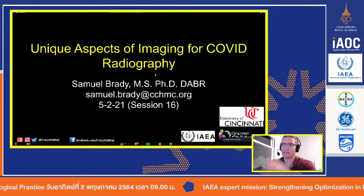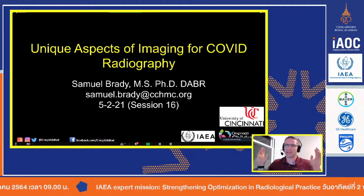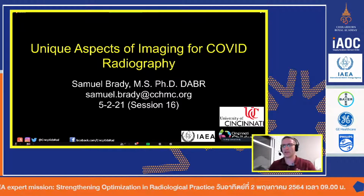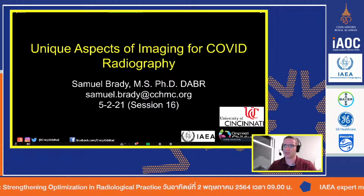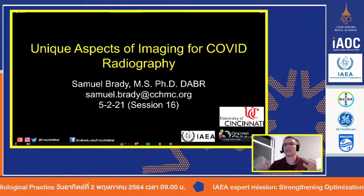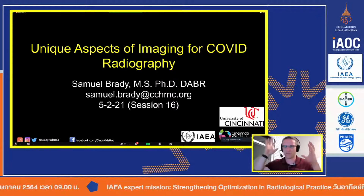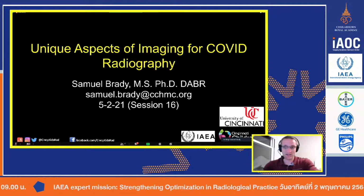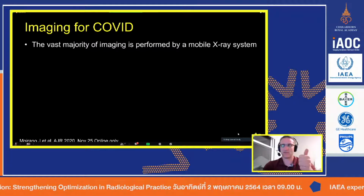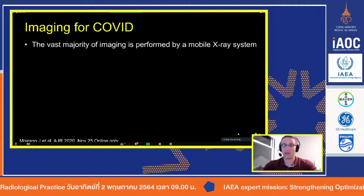So everything I just said, throw it out the window, right? We're now imaging in the most unideal circumstance possible. We're not bringing the patients to us in radiology. We're not putting them on a table. We're not putting them standing up against a wall bucky. So the grids are not going to be perfectly aligned. Our technique factors aren't going to be the same. We just have to work with what we've got. This is where the technologists have to do their best to get the best image, and radiologists have to be the most flexible to look at images that just aren't going to be ideal.